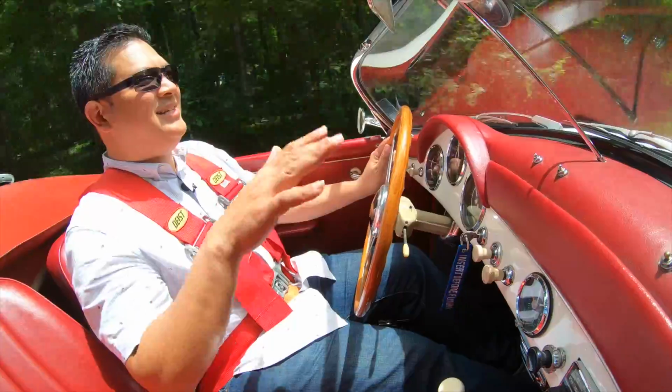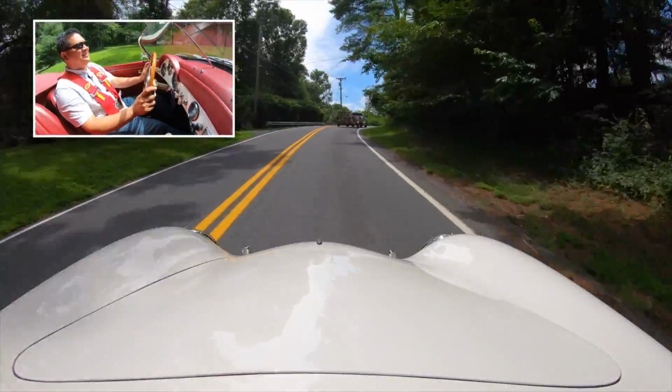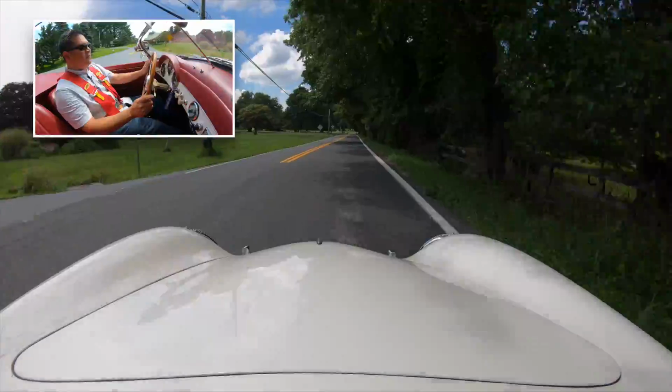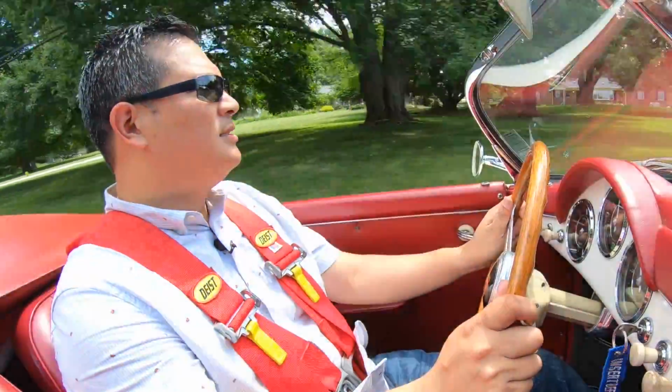Bounces around a bit. The seats have this sort of floaty effect to it. You can see the grin. That's just, man, what a dream it is to be able to drive this car. Now the owner often drives this car in second gear up to like 50 miles an hour. So for this back road that we're on, we could probably stay in second. Oh, what a dream.